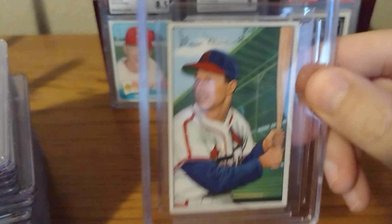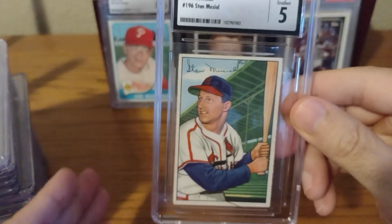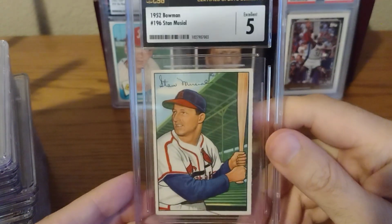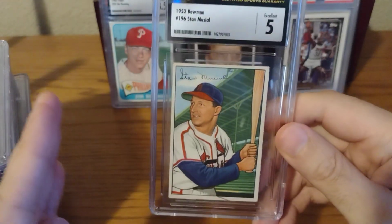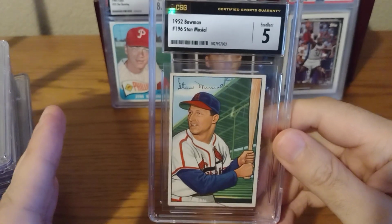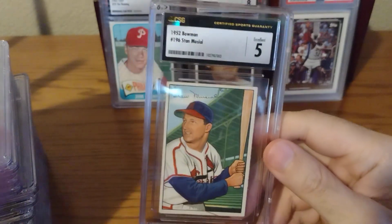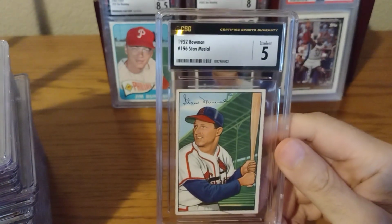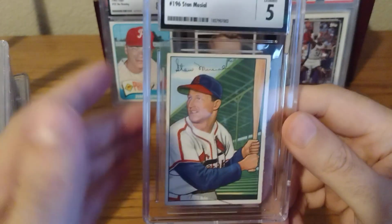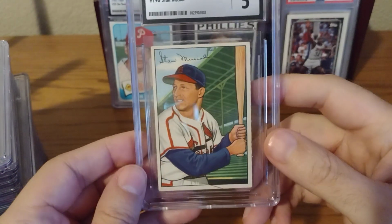I am not letting this card go from my PC. I might get it out and send it to SGC so it has a slab that fits it perfectly. But this card is absolutely gorgeous, and guess what? I bought it raw off of eBay for like $50. I felt bad when I bought it that cheap. I got it in the mail, and it was gorgeous. I was expecting it to have like a crease. The pictures weren't good. And I know it's real because of how it smells.